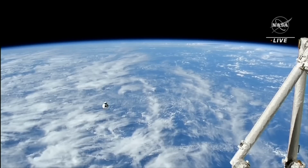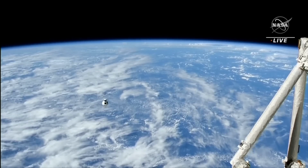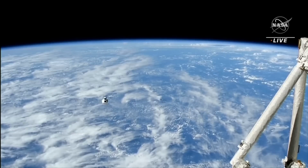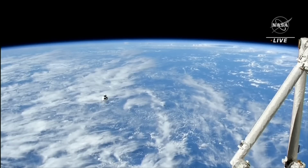And everything continuing to run about 20 minutes ahead of schedule. We are expecting docking about 25 minutes from now, so it should be happening at about 6:28 a.m. Central Time. We'll get an exact docking time, though, once Dragon makes that initial contact with the forward port on Node 2.